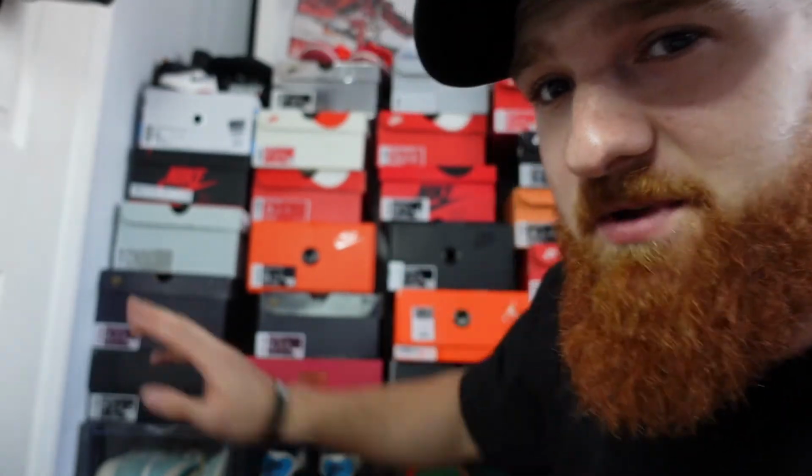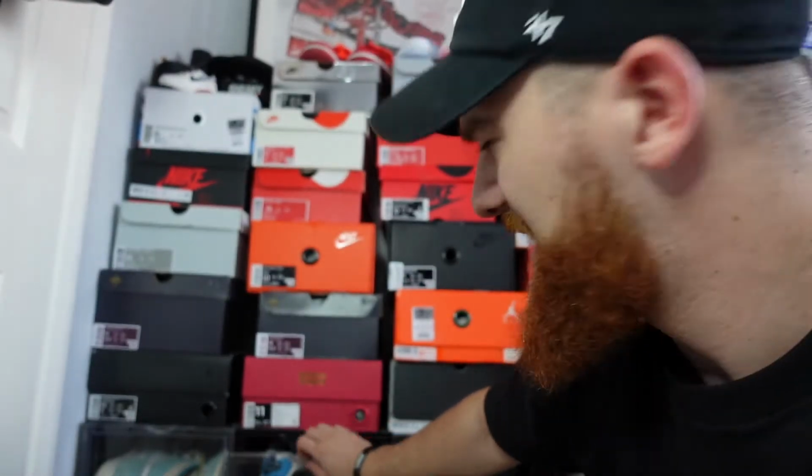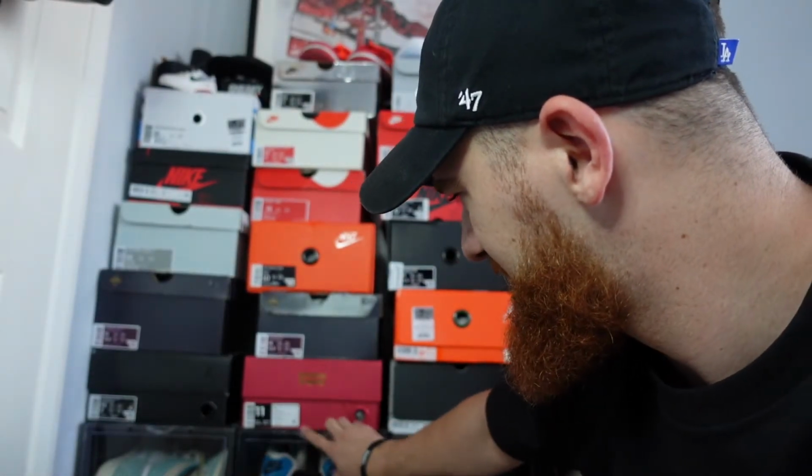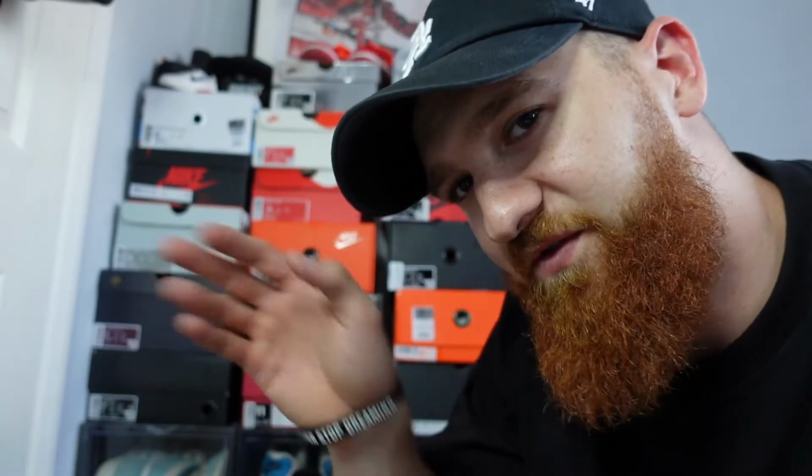Some of them are empty boxes because I do have the shoe boxes. I keep some of the boxes because if I do potentially sell them in the future, sneaker prices always go up. So it's like a car.